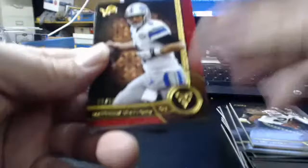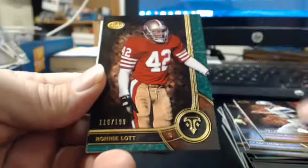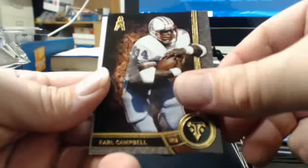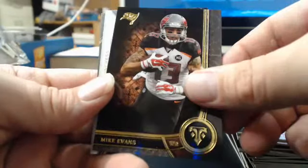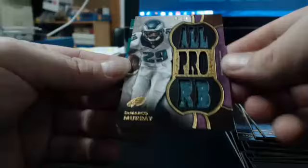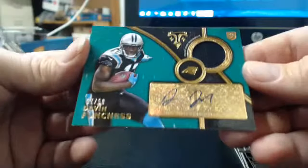Okay, for the Detroit Lions, Matthew Stafford out of 50. Ronnie Lott for the 49ers. Earl Campbell. We got Brett Favre for the Packers. Mike Evans for the Buccaneers. And then out of 27, multi-relic right there, DeMarco Murray. And Devin Funchess out of 50, Carolina Panthers.